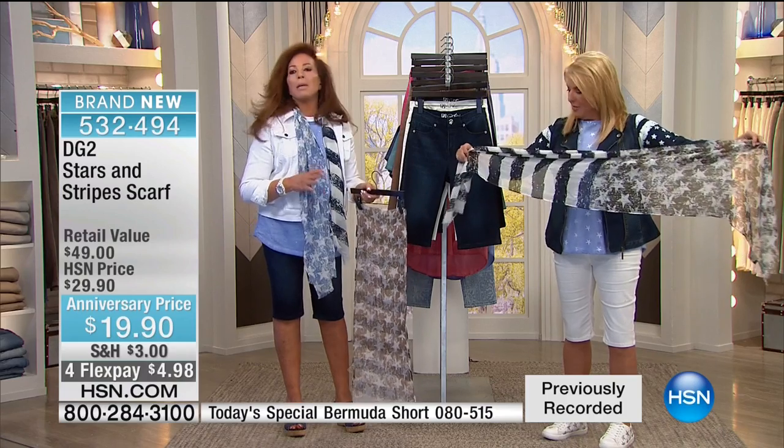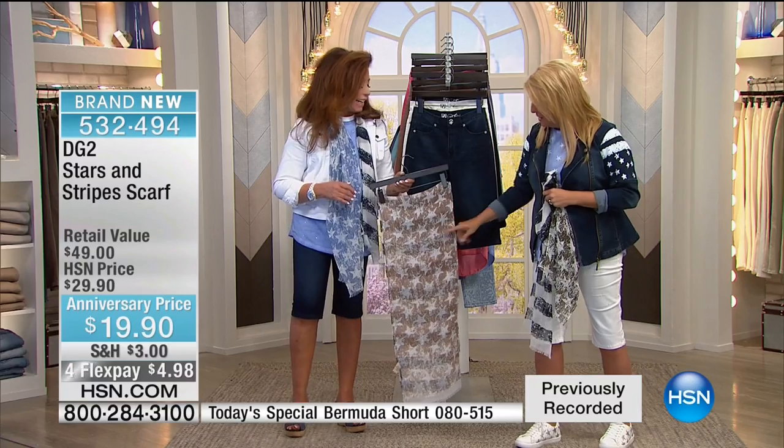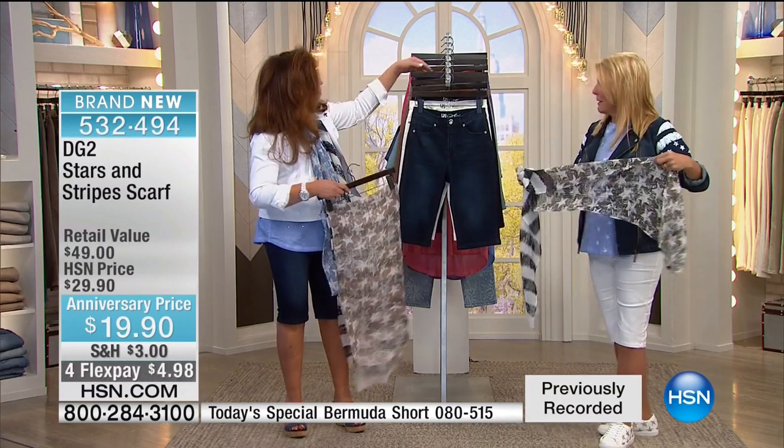So it's 72 by 32. 72 inches long, exactly. Isn't that cute? And I really like this color combination. I thought that turned out really awesome. Isn't it? Yeah, it's very unexpected, actually.